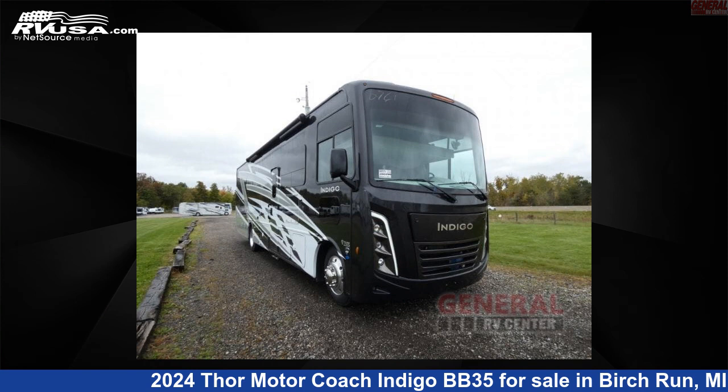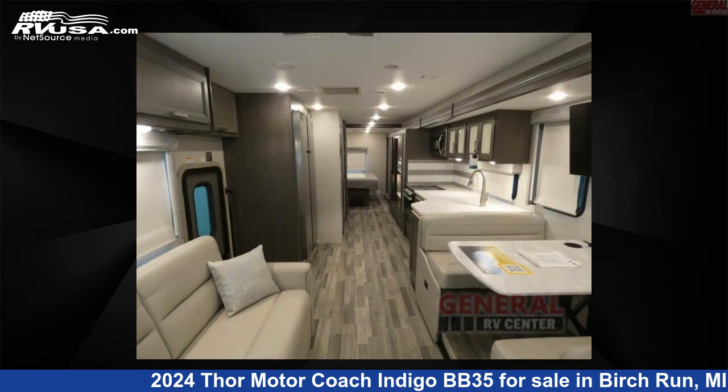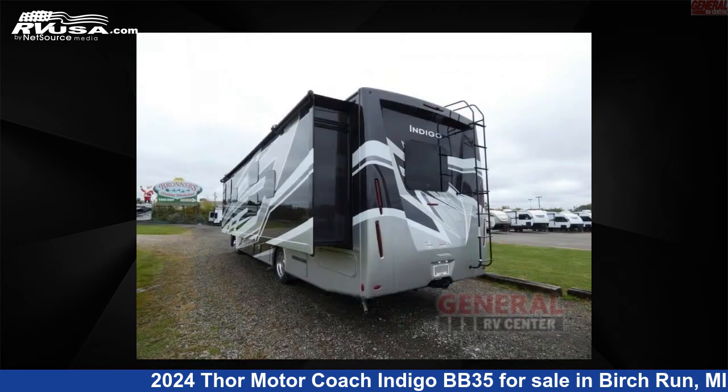This 2024 Thor Motor Coach Indigo BB35 is a Class A RV. It is located in Birch Run, Michigan, 48415 and is offered for sale by General RV Center.